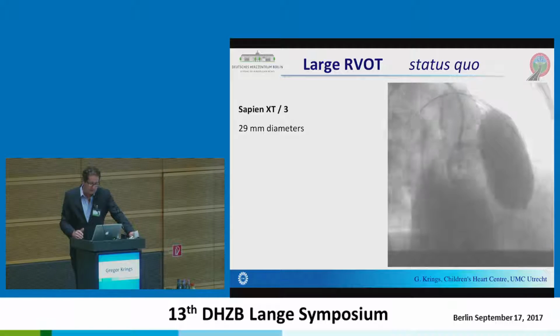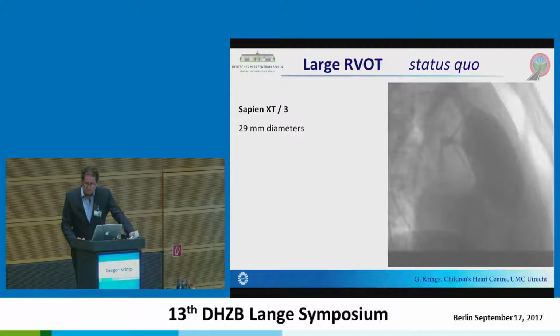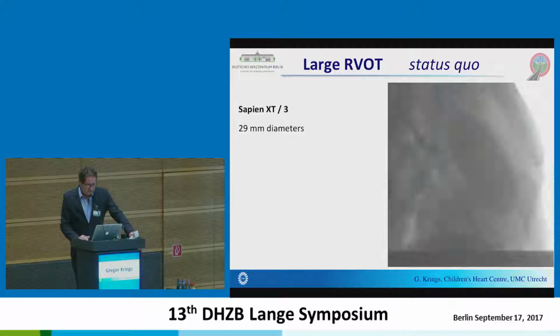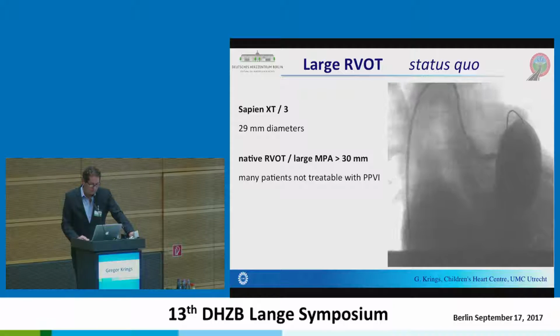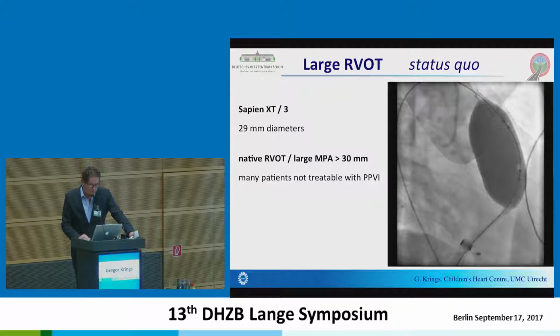So what we do is we take a Bulk 30 balloon, because you can size it and blow it up to 3-4 atmospheres. Of course, it's very rigid, but it would imitate a stiff 30 millimeter diameter device. So if we find this fitting and stable, then we would go for an implantation. But in this patient, you will see in the next film, this balloon, and of course it's very stiff, you could just pull and push it through the MPA and RVOT.